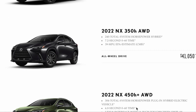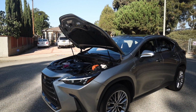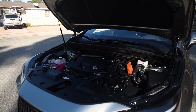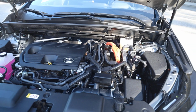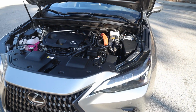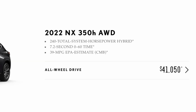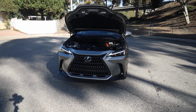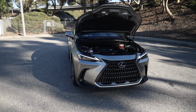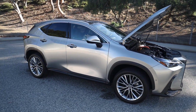Then we step up here to the NX 350h. And here's what I don't really understand about this setup. Under here, this is the 350 and it's a hybrid. You'd think that this would be the turbo four-cylinder with the hybrid component, but actually no, it's the engine from the NX 250 that is hybridized. So here it's making about 240 horsepower. They're supposed to get about 39 miles per gallon combined. I personally have gotten about 32 miles per gallon. I'm a little bit of a heavy-footed driver, particularly when I'm testing out vehicles. So I would say that this might be the best gas mileage that I've ever gotten with a vehicle.